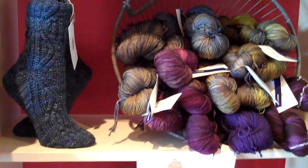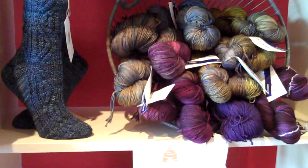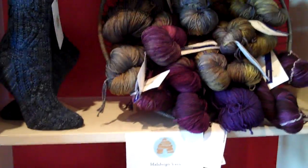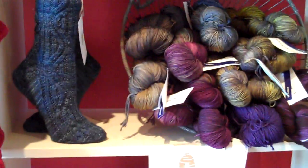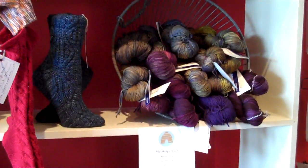Teal blue and chocolate brown. It's just lovely. And the Malabrigo sock has really generous yardage, 440 yards. And it's got this silky soft feel to it, which is really nice. And it is also 100 grams and it retails for $19, which is really nice. Makes for a really nice pair of socks or a lovely shawl.